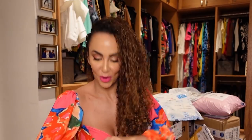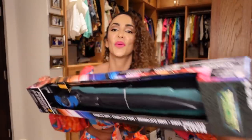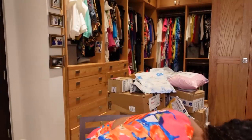I'll tell you, my sister has my Mailpac information, so let's just see, because I don't know what this is. I do know what this is. This is a Power Ranger sword. This is for my son, and yes, I did order that. Let's see what we have down here. Power Ranger sword, a definite on your list of things you must get.